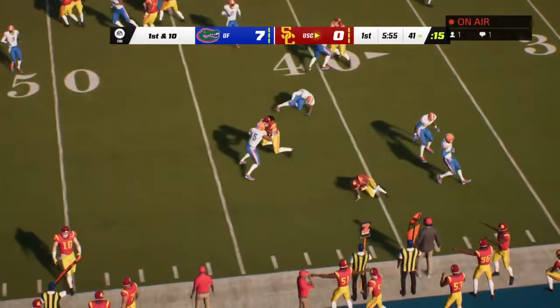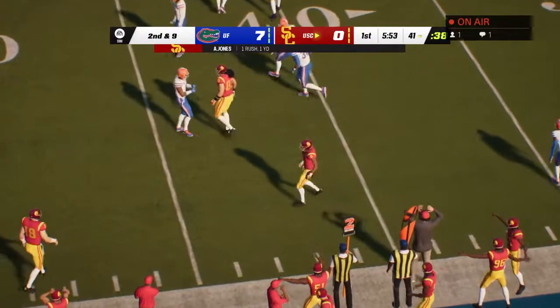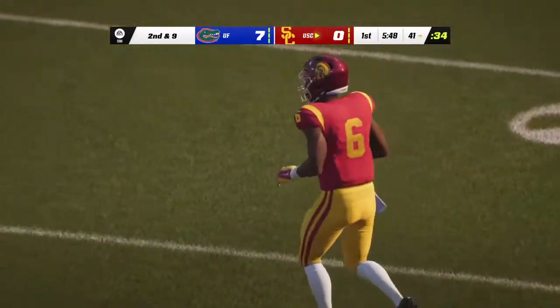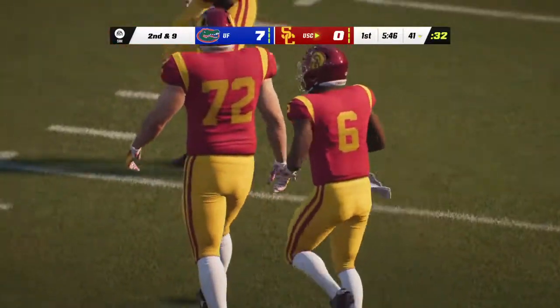NCAA college football season 3-2-0-2-2 week 10. Games and highlights will be coming up next on GOAT's International Sports Showdown 2022.